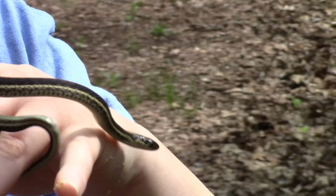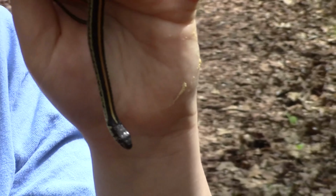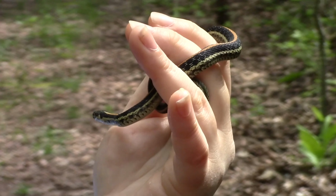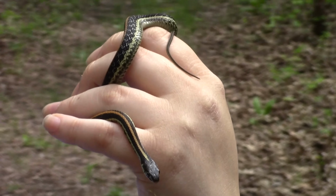Ooh, a little feisty. You can see he did a little bit of a musking on my hand. That's a defense mechanism. It helps him protect himself from predators. It smells really bad.